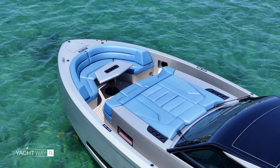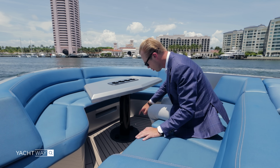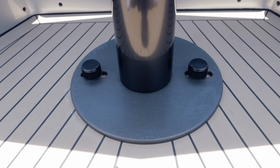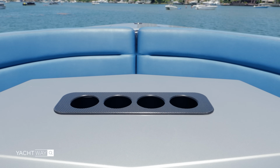Now this table itself is full aluminum, just like you have the hull itself. You can remove them. You have 2 bolts underneath, so if you want to store it away, maybe give yourself a dancing area here, you can easily do that. 4 cup holders right here, so plenty of place to keep your cups at.